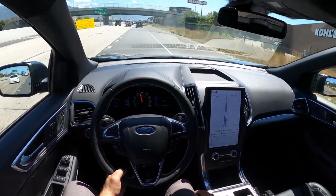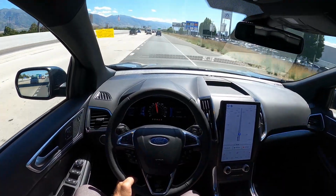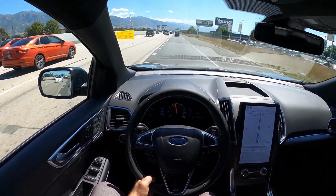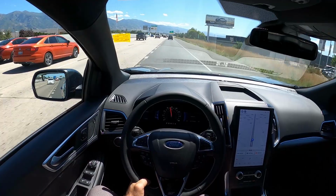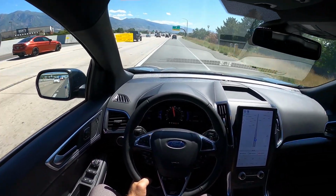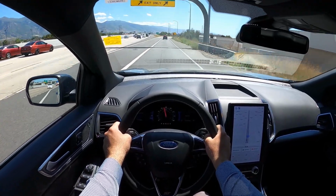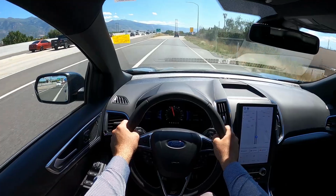So, yeah, and ride quality and road noise and everything on the highway, it's pretty not bad. Like it's fine. So I think it's a plus. It's smooth. I like how this drives. I like the steering too. It's got like a nice weighted feel to it.